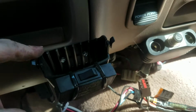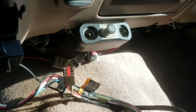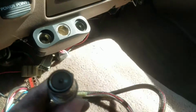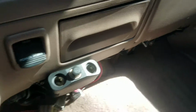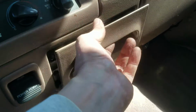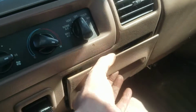They took my trailer brake control out and they put this in to try to fix the transmission that was bad when I sold it. I told them about it. I mean, what the hell? What were they thinking? Because that don't work. Well, this won't work in it. That's kind of weird. There's another one up there. I don't know why that's stuck.